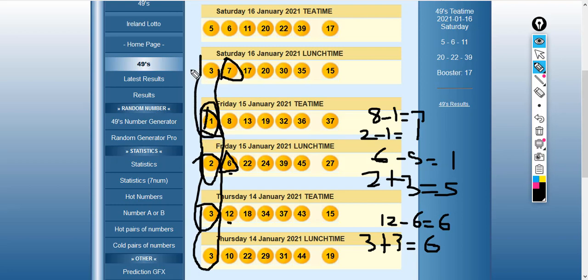Move forward again. You have the number 3 and 1. If you say 3 minus 1, the answer will be equal to 2. If you say 7 minus 2, the answer will be equal to 5. This is the number 5. And if you add here, you get the answer 4. So then 8 here, you get the answer 11. Here's the number 11.